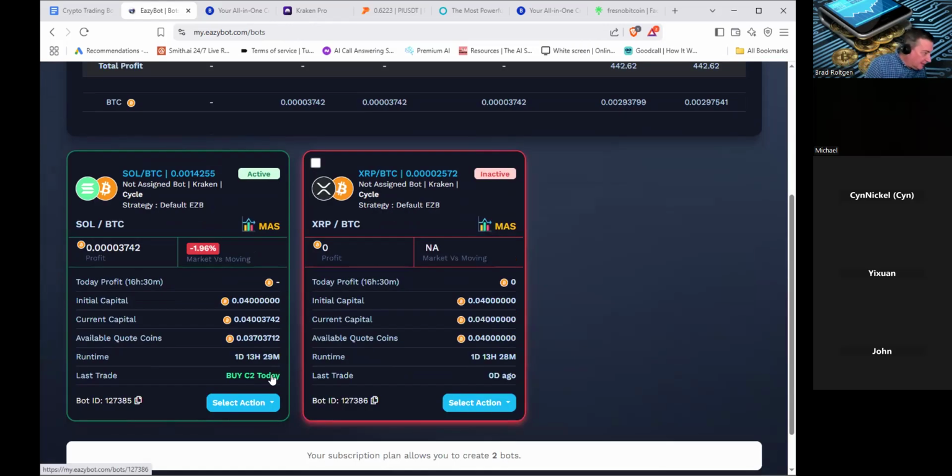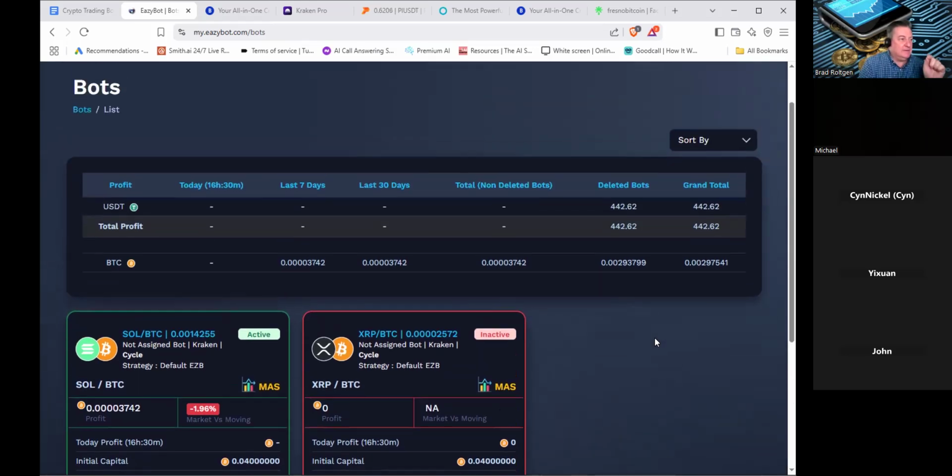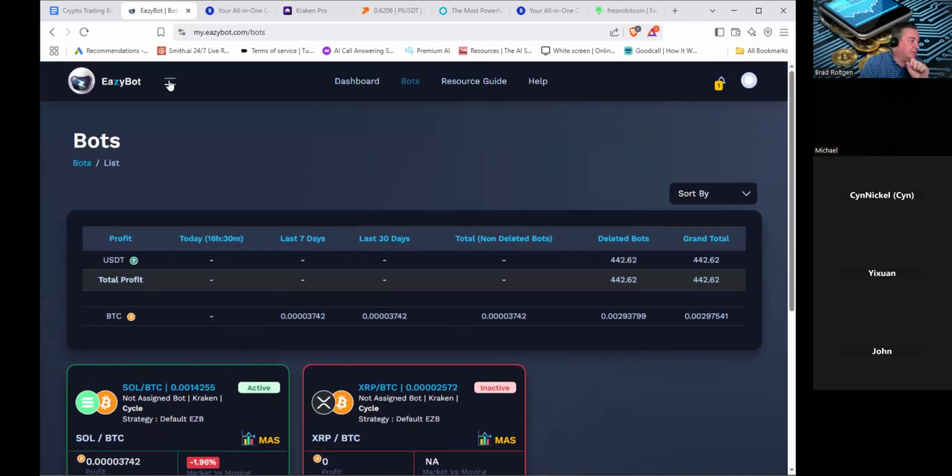The way I have it set up, it thought my initial capital was 0.04, and then my current capital is 0.04003742, and that 3742 is the profit I made on that first trade. So the nice thing with this is it snowballs your capital. As you win, you have more to trade, and then you have another trade, and then you have more to trade with next time. And then it'll keep trading more and more over time. But to pay that little fee, it comes out of your wallet that's in here.